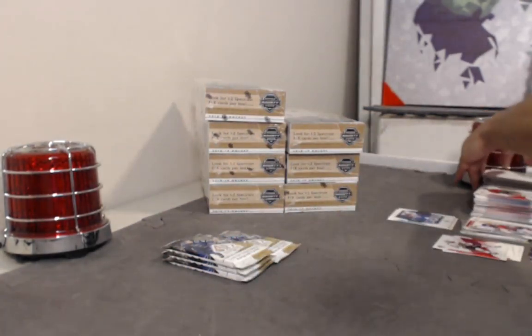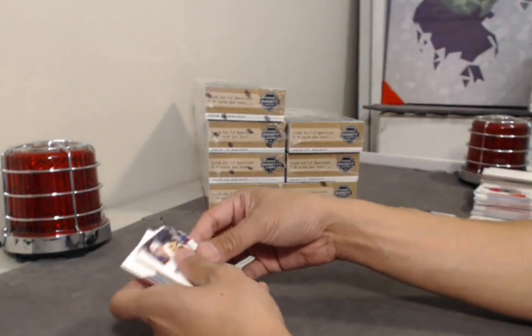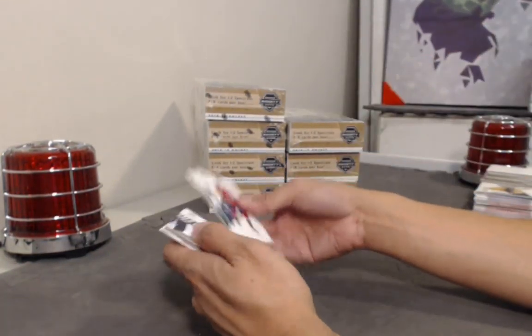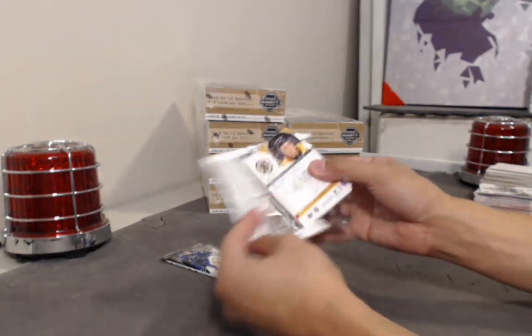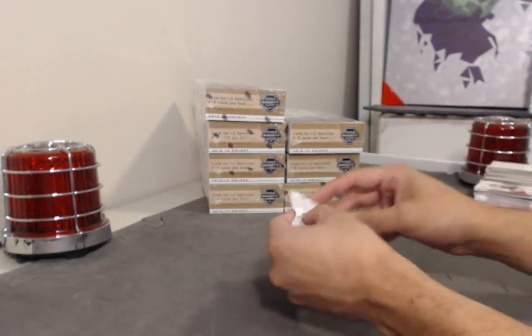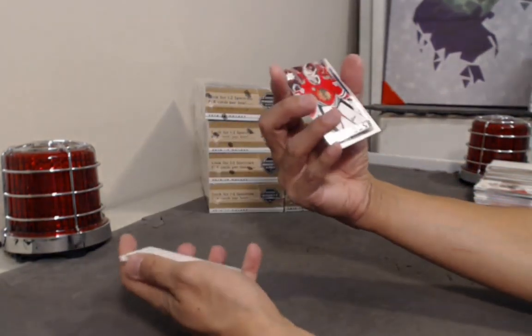Duncan Keith, red. Wouldn't expect there to be much more in this box. Probably just a bunch of red and moments. What a start, though. Tanner Pearson, update. Nathan MacKinnon. Moments. Marc-Andre Fleury. Oops, Milestones. And a Young Guns of Colin Dalia.